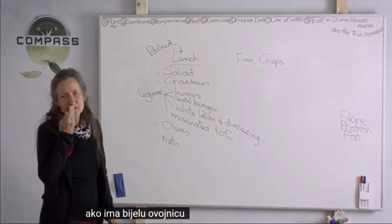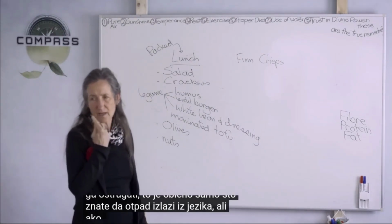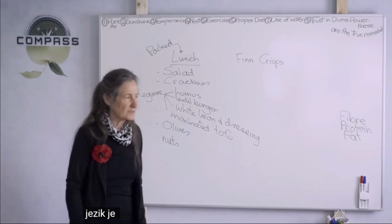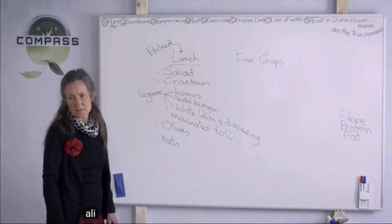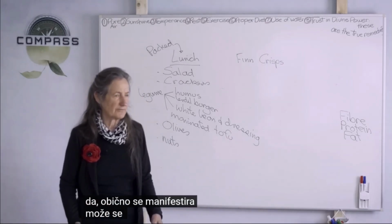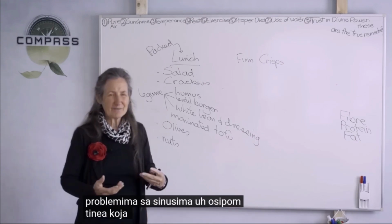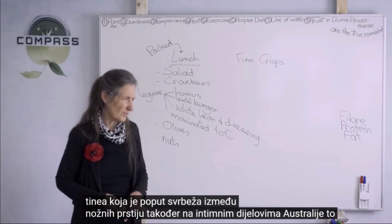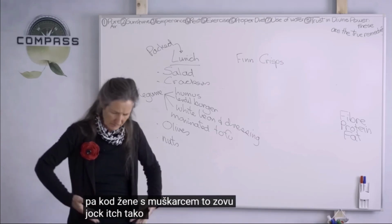If it's got a white coat and you can scrape it off, that's usually just waste coming out of the tongue. But if you can't scrape it off, they're little fungus buds. So the tongue is quite a good guide. Yeast presence usually manifests itself in sinus problems, rashes, tinea, which is like itchy between the toes, and also in the private parts. In Australia, with a woman they call it thrush, with a man they call it jock itch.